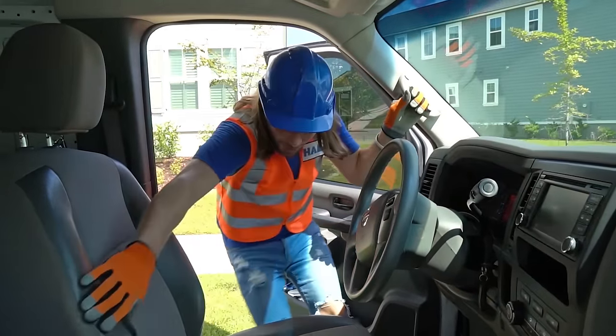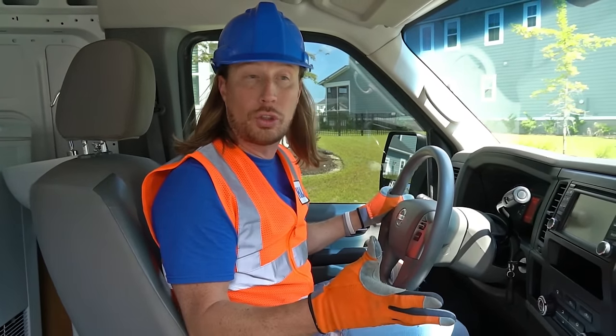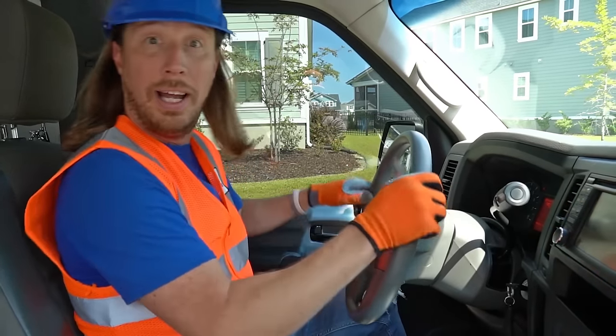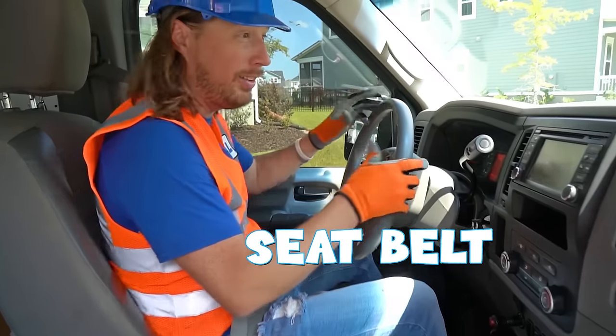Oh, look. Oh, welcome to the driver's seat. Oh, this is amazing. This is like driving a regular car or a truck. We've got everything we need. We've got our steering wheel. We've got our blinkers. Got our gear shift. Oh, and we even got our seat belt. Safety first. Oh, always got to make sure we have that on.